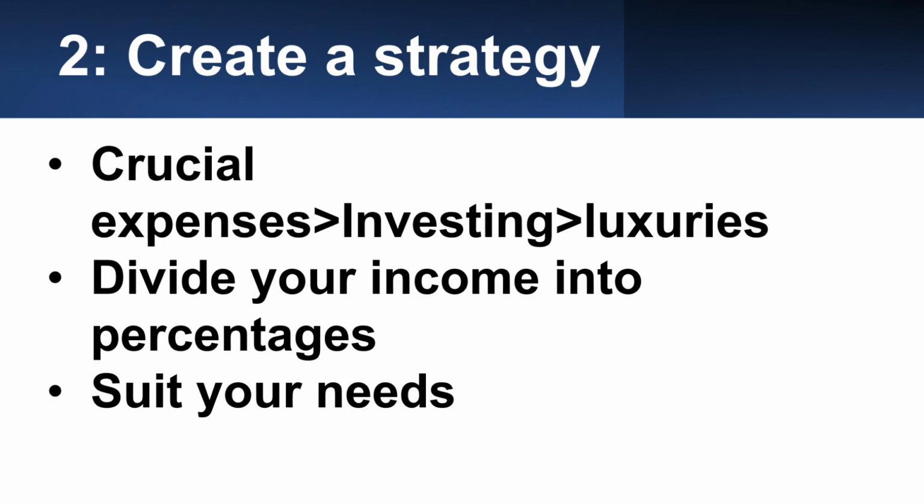So just don't Google a percentage. Someone on YouTube or Instagram is going to tell you 50% for your expenses, 25% investing, and the rest you can spend on whatever you like. Just sit down and think about the expenses you have and how much you can realistically afford to invest every single month.